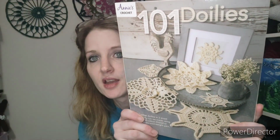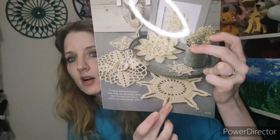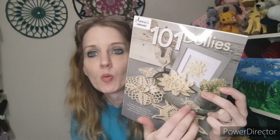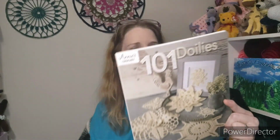And I have this book right here. This is probably my absolute favorite doily book that I have, as far as round shapes and stuff. And it is this Annie's Crochet 101 Doilies. And I love it because not only does it give you the measurements in number 10 thread, but it also gives you the measurements in worsted weight yarn. So obviously if you use something somewhere in the middle, it's going to be in between those two sizes. So I really do like that about this one.